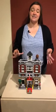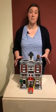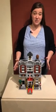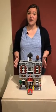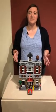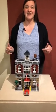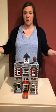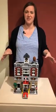Now, this set is a modular building, like I said, and these are one of my favorite sub-themes of LEGO. They are a lot of fun. But what makes them so cool is not only their design and their build, they're technically creator sets, which if you remember, that means they're more detailed, more about the build, and generally aimed at an older audience. But the modular buildings actually connect to each other. So if you have more than one, you can line them up in a row, in a street, make a city block, and they just flow together really well.